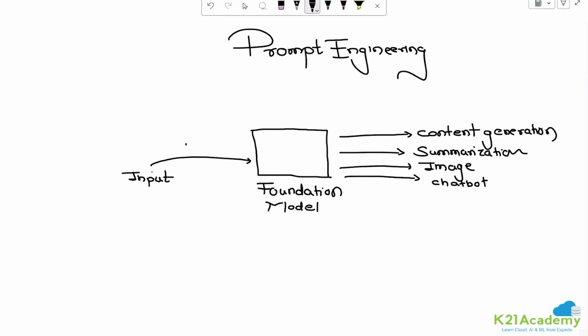What is this input? Basically, this input is whatever you are writing down: what exactly you want to carry out, and what exactly you're expecting it to give you. These instructions, we refer to them as prompts.